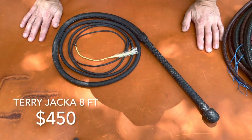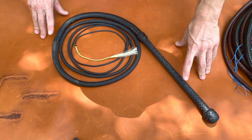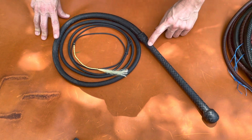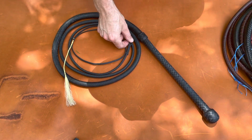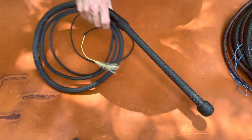I'll go through the whips I have for sale in order of price. Starting out for $450, I have an 8-foot Terry Jacka bullwhip, his Outback model. This is a 12-plat bullwhip, and it's used. I did replace the fall on this whip. Cracks very loud. $450 for that one.